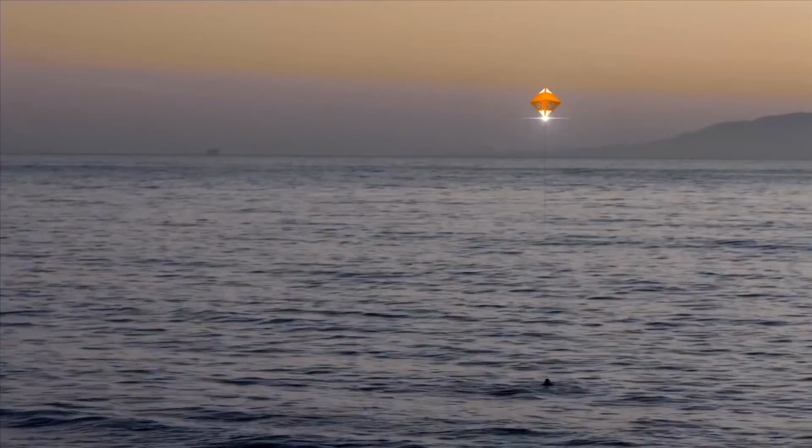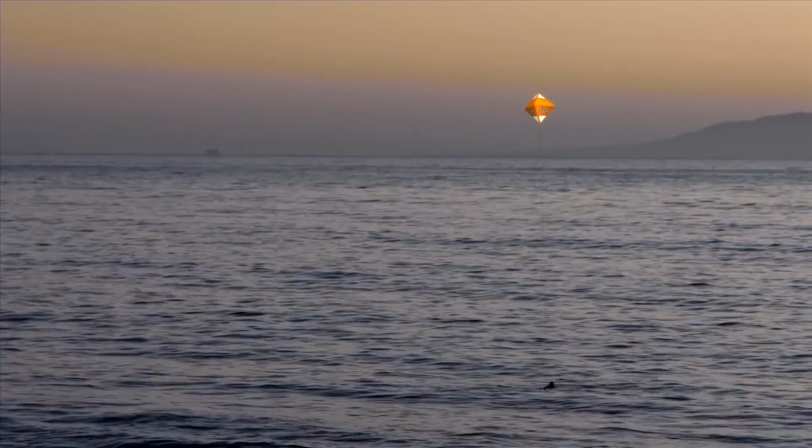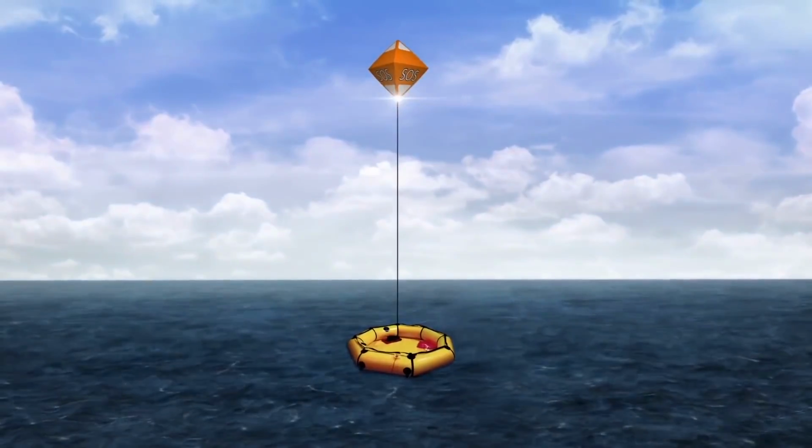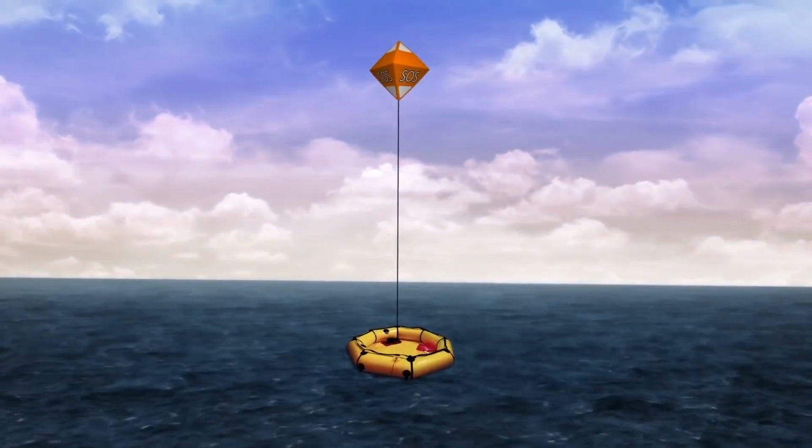And unlike flares, the Rescue Me Balloon is effective both day and night. Though the Rescue Me Balloon failed to reach its crowdfunding goals, it seems likely that this amazingly useful creation will eventually rise again.